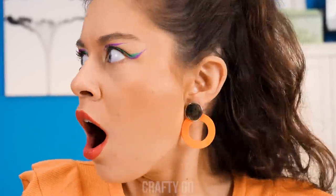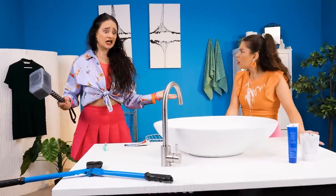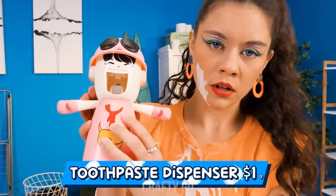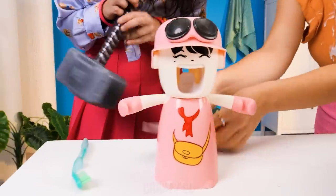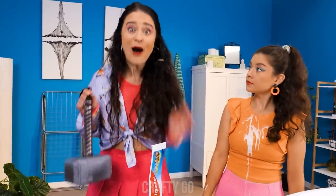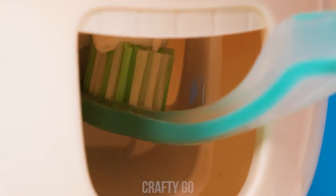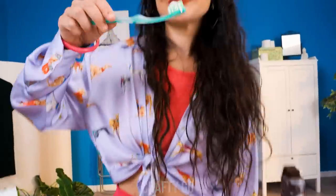Elizabeth! Look what you've done! Oops! Sorry, I didn't mean to do that. Just use this dispenser next time. No need to get all rough. It works pretty smoothly. Wow, I like it! Brushy brush. Didn't take much effort to get it out, did it?